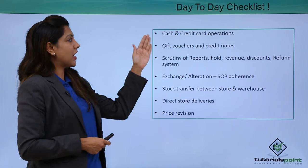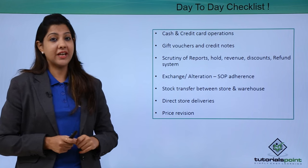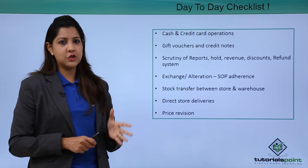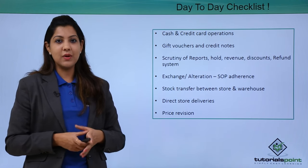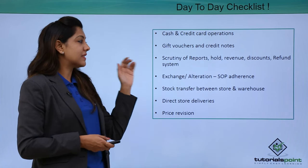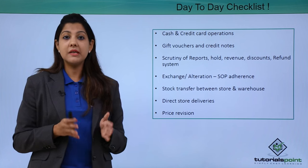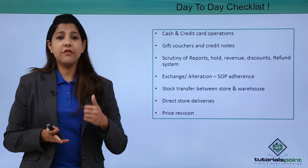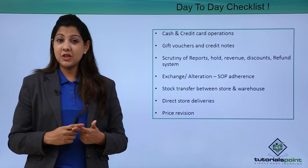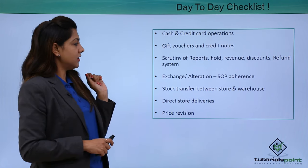So you need to have your cash and credit card operation in place, and that is the duty and responsibility of a cashier as well as a head cashier. Gift vouchers as well as credit notes need to be there in sufficient quantity as well as good quality. Scrutiny of the reports of the hold, revenue, discounts, the refund system needs to be in place, because what you're giving to one customer needs to be given to the other customer as well. If you are refunding one customer and not refunding the other, there might be a big mismatch and clutter. So you need to ensure that scrutiny of all of these is very important.